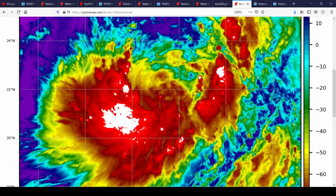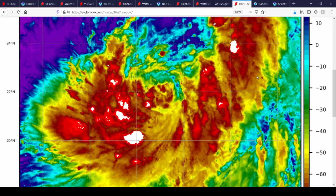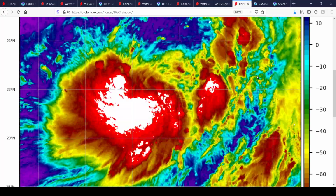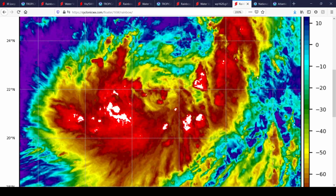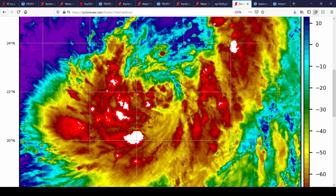Of course, this is not Japan's first rodeo with storms of this magnitude. You guys have gone through many storms like this, and even stronger storms before. So as long as you remain vigilant and take the necessary precautions for this storm, you will make it through just fine.